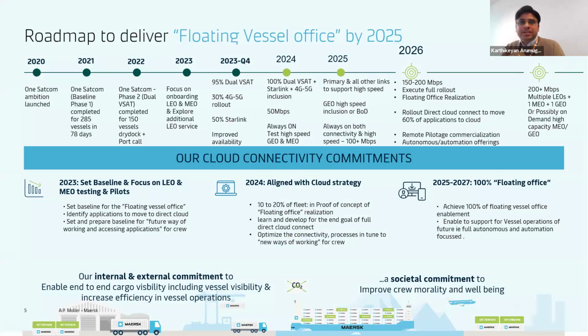So this is sort of a quick snapshot, a busy slide, showing our vision of floating vessel office by 2025. The quick takeaway from this is how we started: like I mentioned, our strategy was launched in 2020 about the One Satcom, and then we took the approach of deploying in 2 steps, where we quickly addressed the business continuity challenge in a shorter period of time. We managed to address that within 75 days by migrating 285 sites, and thanks to our partner Cobham, who has been supporting in this aspect for this migration. That's the strength of how we can deploy such solutions globally, right?